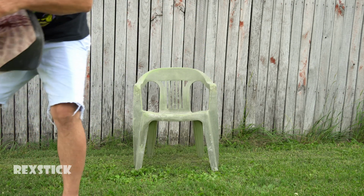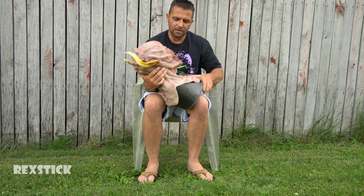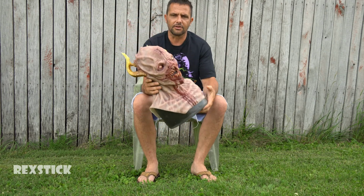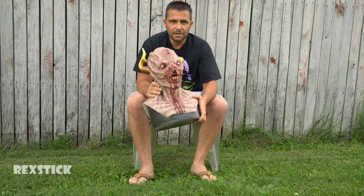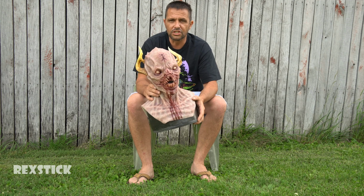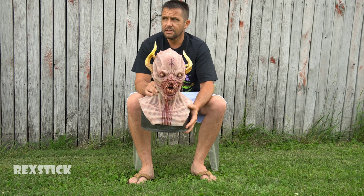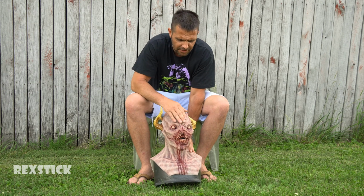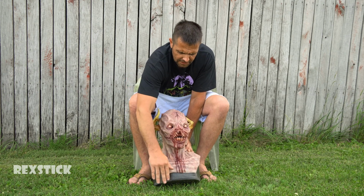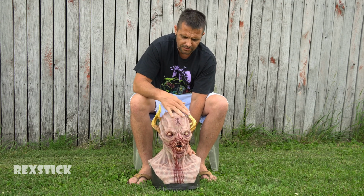Whoa, don't fall down there, guy. All right. This is from Immortal Mask. You can go to immortalmask.com to check out more. And this is the Defiler, D-E-F-I-L-E-R. This is the pale variant. I think it's the skin variant, the pale variant model. They have a gray one. They have other variants, different colors.